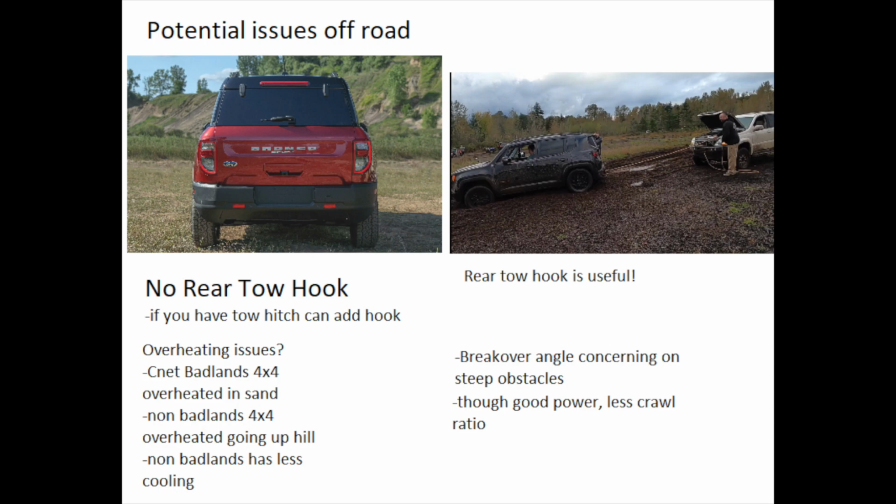The reviews were released last week, and at least 2 reviewers have gotten overheating issues. CNET had a Badlands edition, and they overheated in the sand, and it's fall time, so the deserts weren't even that hot. Another reviewer with a non-Badlands, theirs overheated going up a hill, and their 4x4 all-wheel drive system shut off. Ford noted that the non-Badlands has less cooling going through the all-wheel drive system because it doesn't have that electronic locker. So the Badlands should have more cooling, but it already has witnessed some overheating issues.